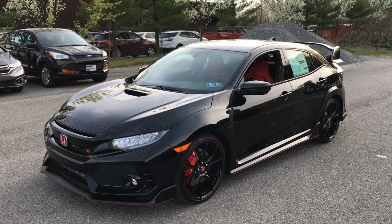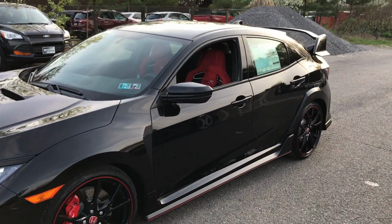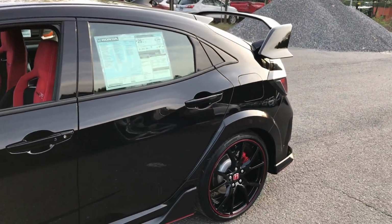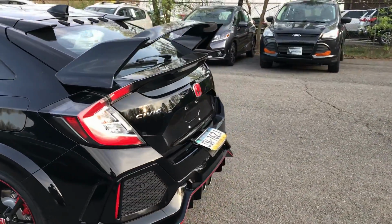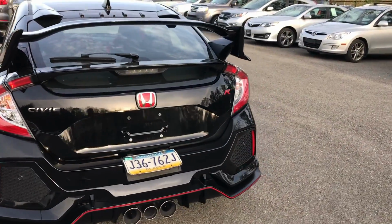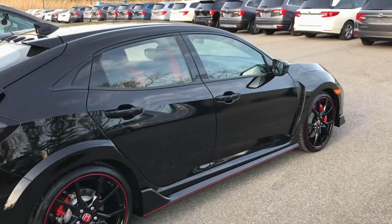The Civic Type R comes equipped with a slew of safety features and receives a 5-star crash test rating. It is less expensive than its direct competitors and also gets better fuel economy. If I were in the market for a sport compact car, this one would definitely be on the top of my list. And let's not forget about Honda's great build quality and fit and finish, and also its legendary reliability. It also has great resale value.